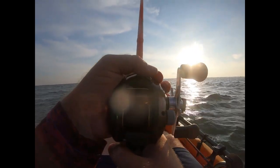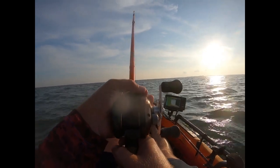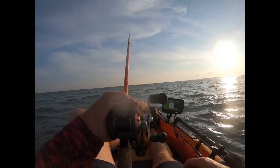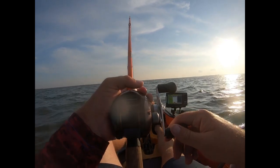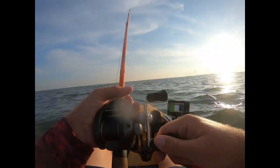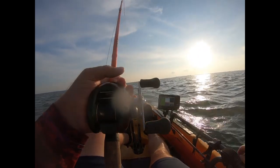Battle of the brutes here. Who's more stubborn? I know I've got a pretty high card in that regard. Come on, bad boy. He is just horsing me down there. It's mostly a him battle. He's gonna take me all the way across here to this sand shelf. How long have I been on at this point? I'd be interested to go back and look at the footage to see how long this fight has occurred.